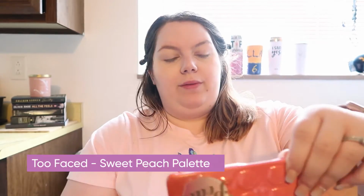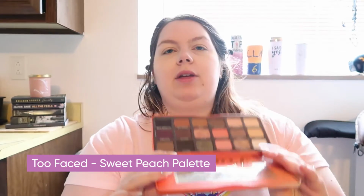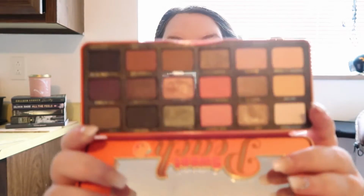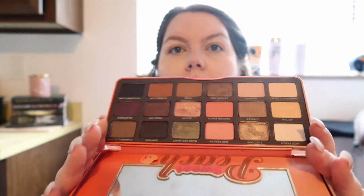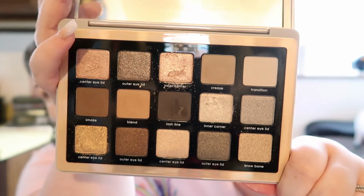I used two palettes. One of them is the Too Faced Sweet Peach palette. It's been my go-to for a long time, but my now husband got that for me right when we first started dating, and I just thought it was nice to include, and it's something that I'm super comfortable using. And I used the Natasha Denona Glam palette.